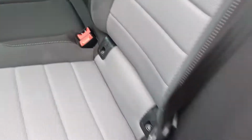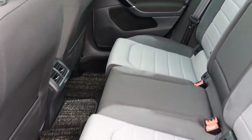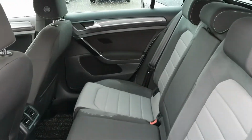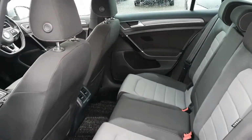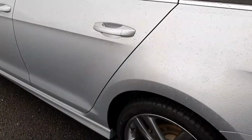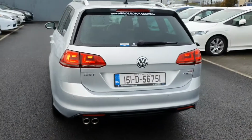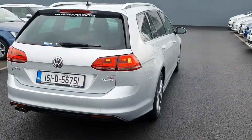So put the seats back up and show you. You have two ISOFIX on both sides for baby child seats. Nice leg room. Really nice clean interior. So you see there, you have your rear sensors in the bumper.